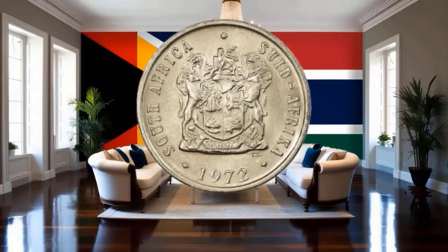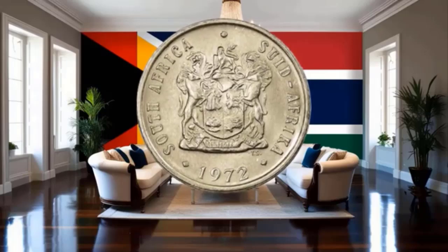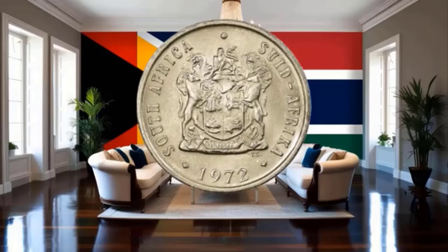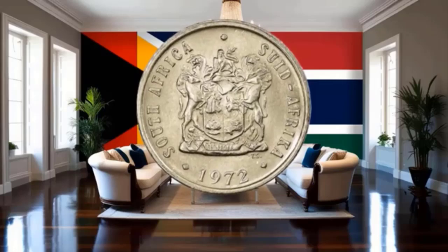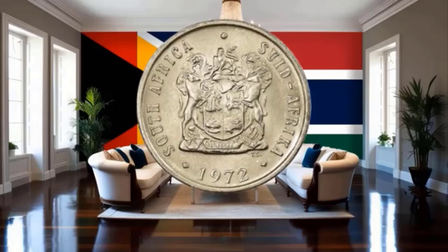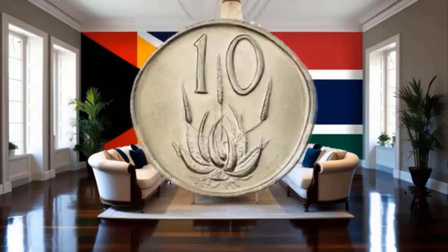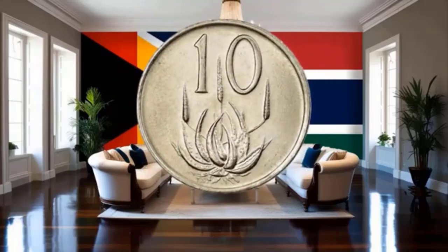Collecting communities whisper about varieties, minute errors or die flaws that can transform a run-of-the-mill piece into a phantom prize. Perhaps the digit 1 is slightly off, or the 0 in 10 sits just beyond its normal boundary. Maybe the leaf of the aloe plant shows an extra spur, or a strike was off-center enough to leave an odd imprint. These variations are subtle, visible only under magnification, but they ignite frenzied interest when authenticated by experts.